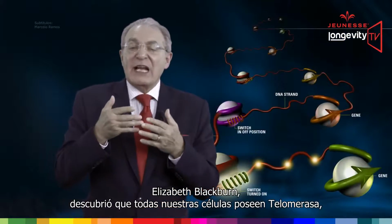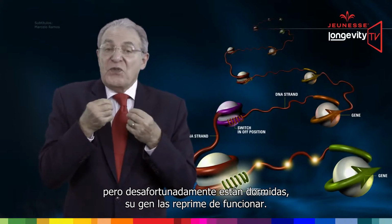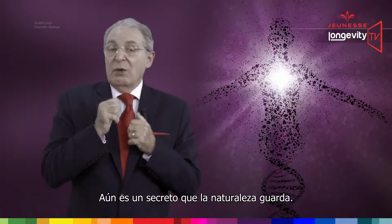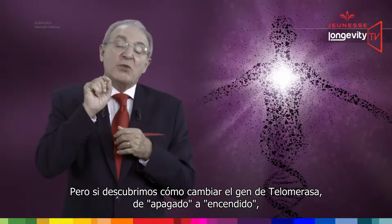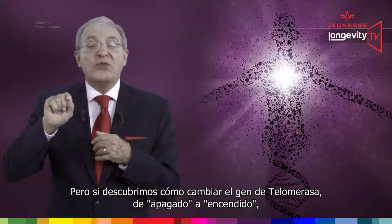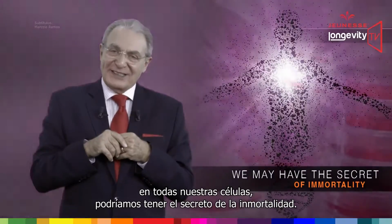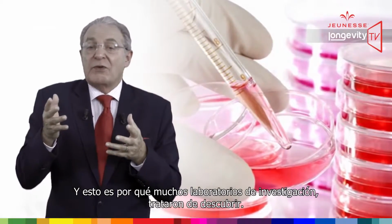Elizabeth Blackburn found out that all our cells possess telomerase, but unfortunately they are in a sleeping state. Their gene is repressing them from working. Why? Well, it's still a secret that nature is keeping. But if we discover how to turn the telomerase gene from off to on in all our cells, we may have the secret of immortality. And this is why many research labs are trying to discover it.